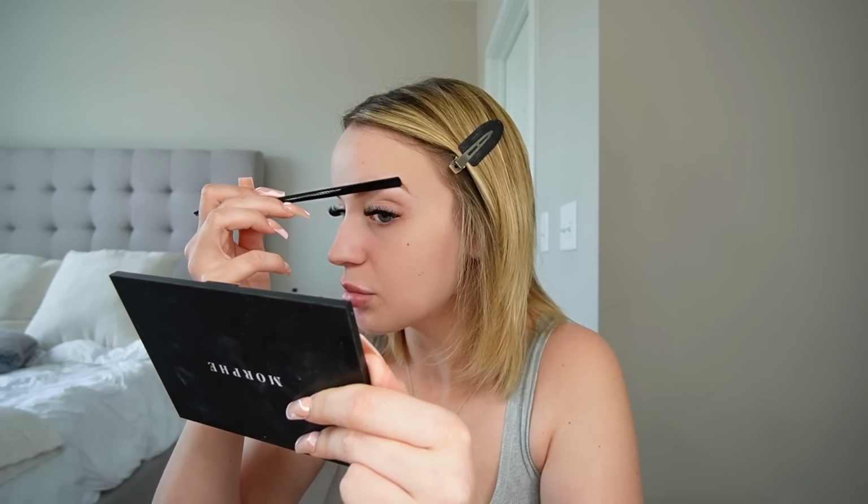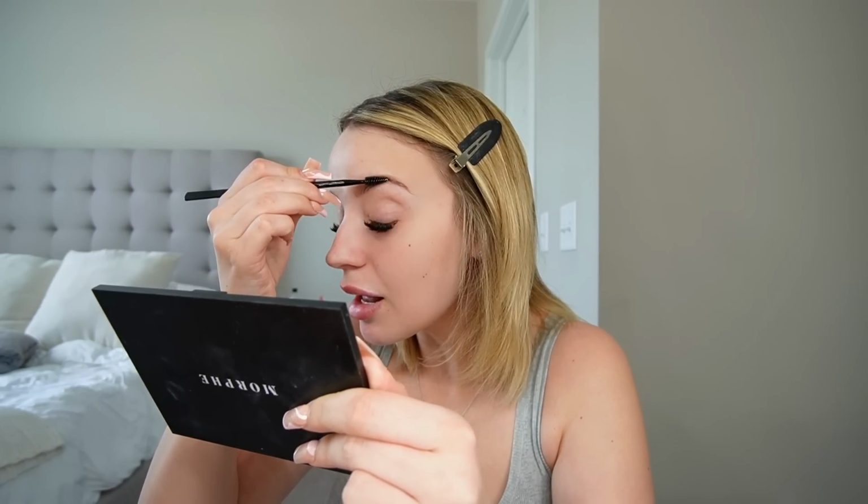This is how I use it. I don't know if it's the correct way or not, but I kind of just put it all over my brow and then brushed it out, and my brow is not going anywhere. That product is a 10 out of 10.